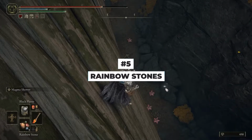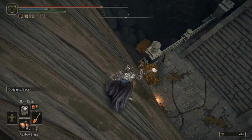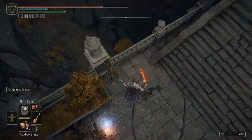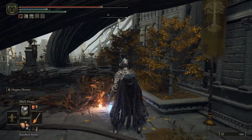Trying to determine if you can survive that fall off the cliff? Use rainbow stones, toss them down, and see if you will live or not. If the stone shatters, you know the fall will ultimately kill you no matter what, so use those stones and go exploring to see what the world has to offer.